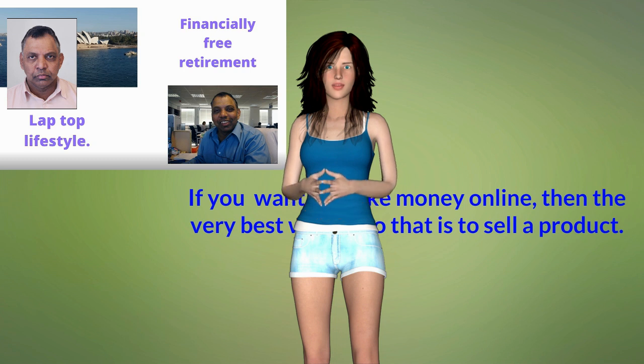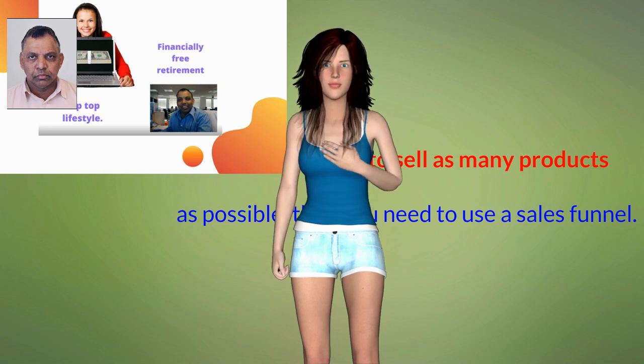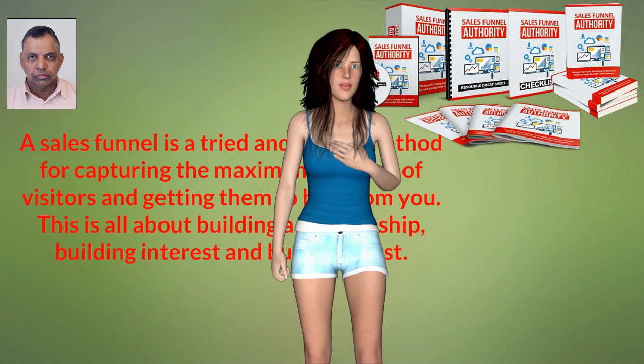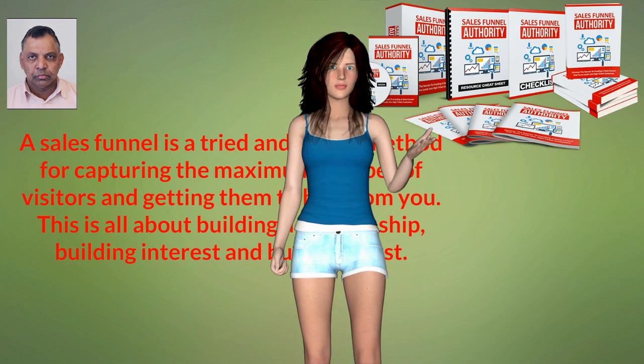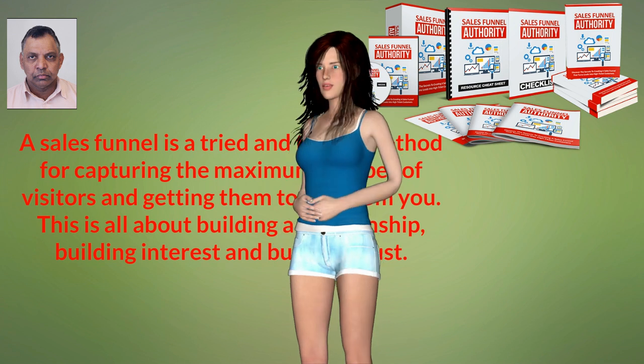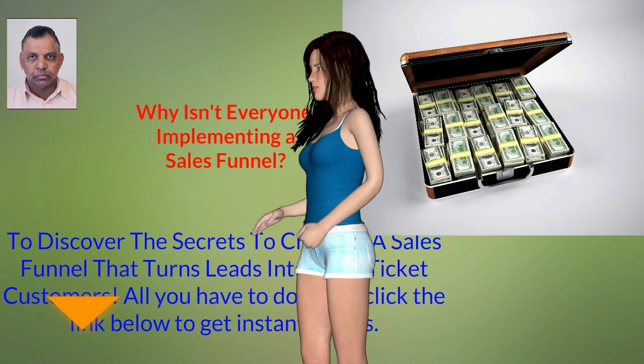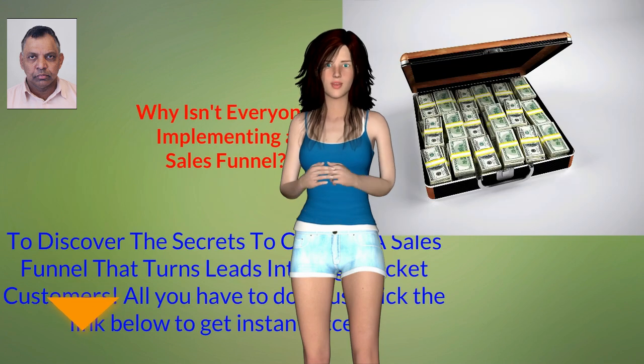A sales funnel is a tried and tested method for capturing the maximum number of visitors and getting them to buy from you. This is all about building a relationship, building interest and building trust. When you do this correctly, you will gradually warm your visitors up to the point where they're ready and excited to buy from you, and that can make a huge difference to your conversions and your profits.